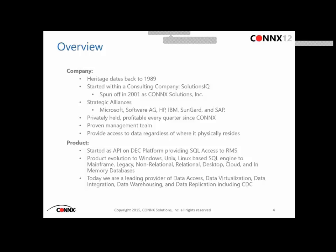CONNX, as some of you may know and may not know, we got started about 25 years ago as part of an organization called Solutions IQ, which is still around now. Solutions IQ was a consulting company up here in Redmond, Washington. Back then, we had a couple of customers who were looking to do some integration work and reporting on some databases they couldn't get access to. Those databases were on one of the old Digital Equipment platforms called OpenVMS, and the database was called RMS. Well, the short story is that programming and coding became an API. That API became a software product. That software product became a software division.